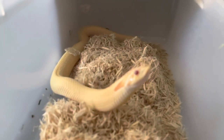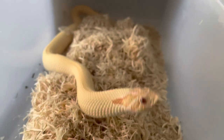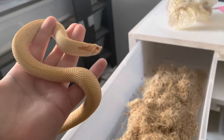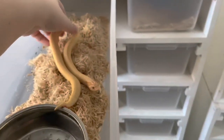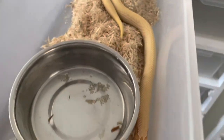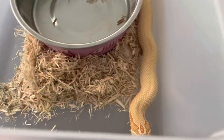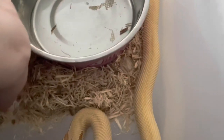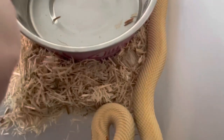Rest of our hoggies. Oh. This is the only time she ever comes up to me, is when she's hungry. You little turd. She should hopefully be breeding size by next year because she's about a year and a half old. It's a bit of poop right here.